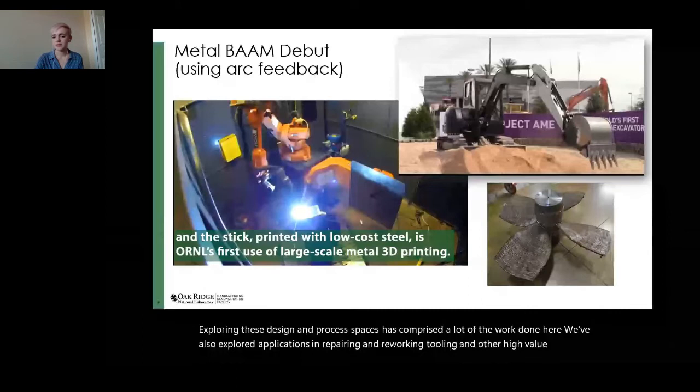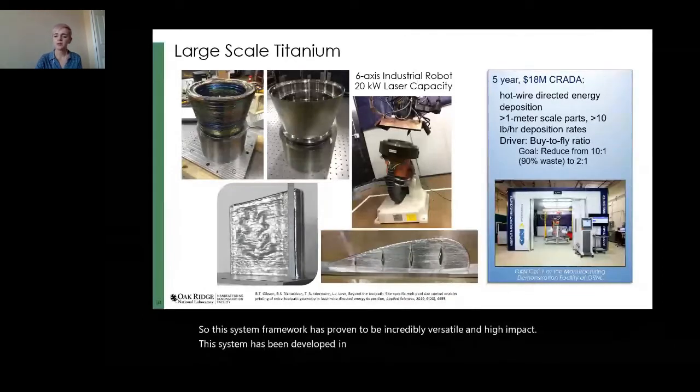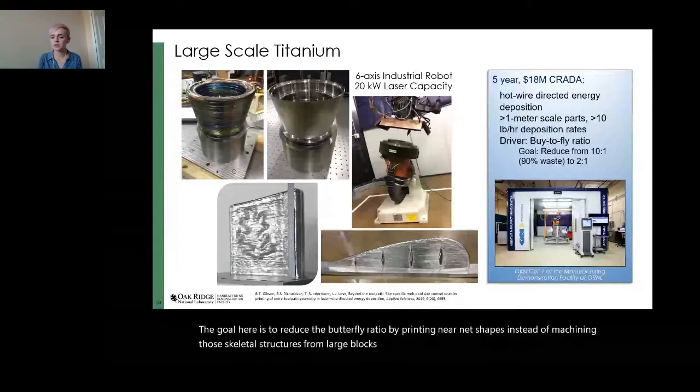Now, this system has been developed in partnership with GKN, and it's designed for titanium alloys, which are crucial to aerospace applications due to their strength and fatigue properties, but they're also very expensive. The goal here is to reduce the buy-to-fly ratio by printing near-net shapes instead of machining those skeletal structures from large blocks of material. The buy-to-fly ratio refers to the ratio between the amount of billet material purchased and the amount of material in the end part.